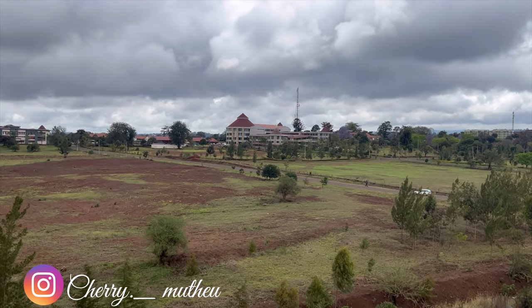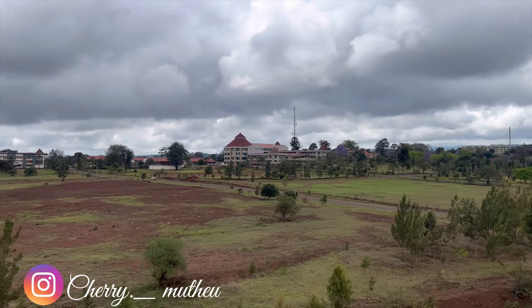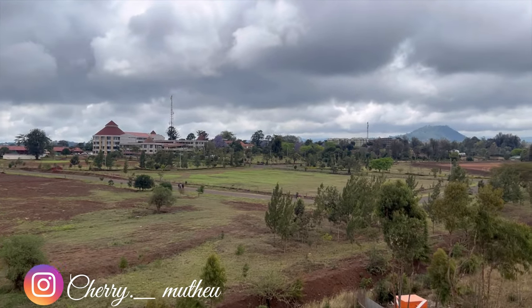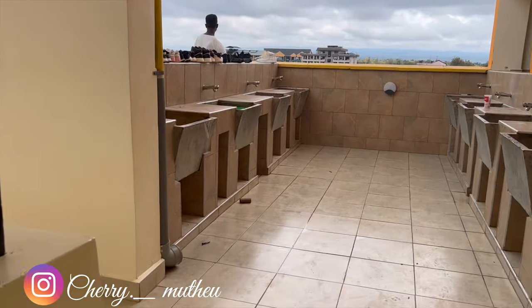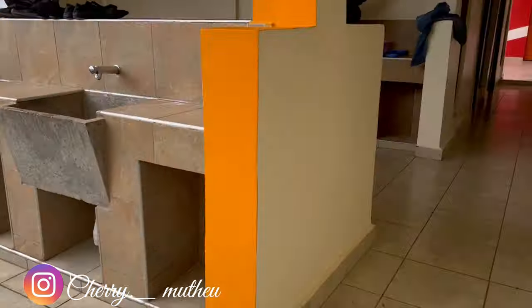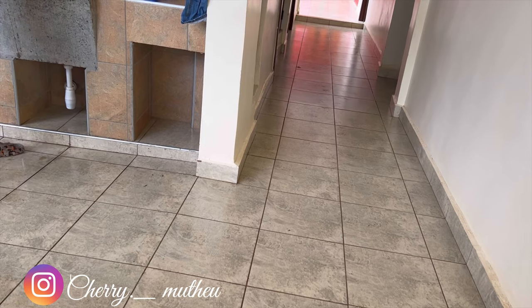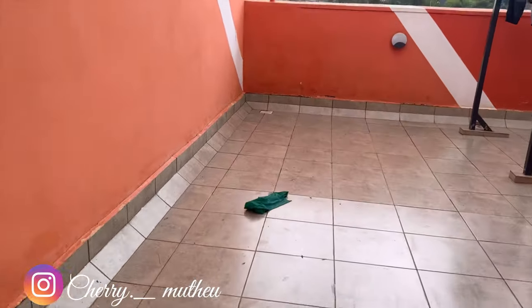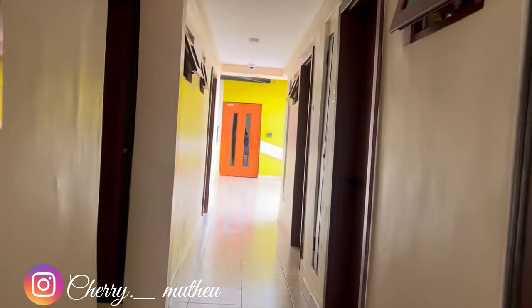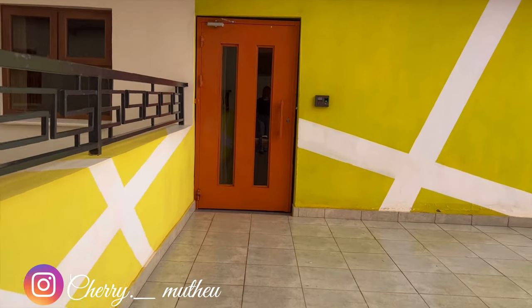So guys, I'm on the rooftop and that's the school. That's the school from the rooftop. Sasa, come on, room iko wapi? Nashuka stairs. So, I'm now heading to the common room.